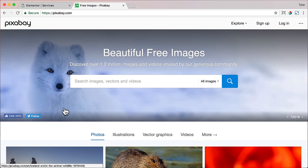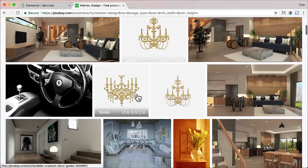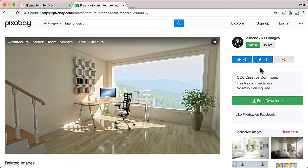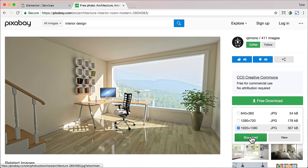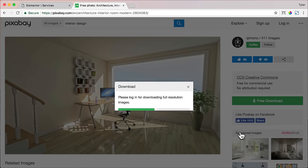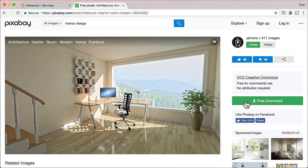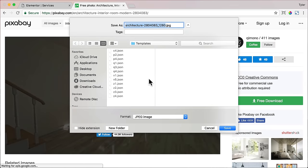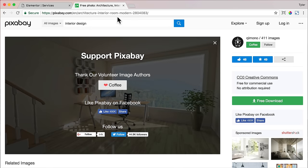That's pixabay.com. And we can search for interior design or anything else. And if we scroll down, this one looks pretty cool. So let's go and click free download and I'll do the 1920 and press download. Nope, it wants me to sign up for full resolution. So the 1280 is just gonna be fine. All right, so once we do that, I'll just save it to my desktop and call it design and press save, exit out of there.